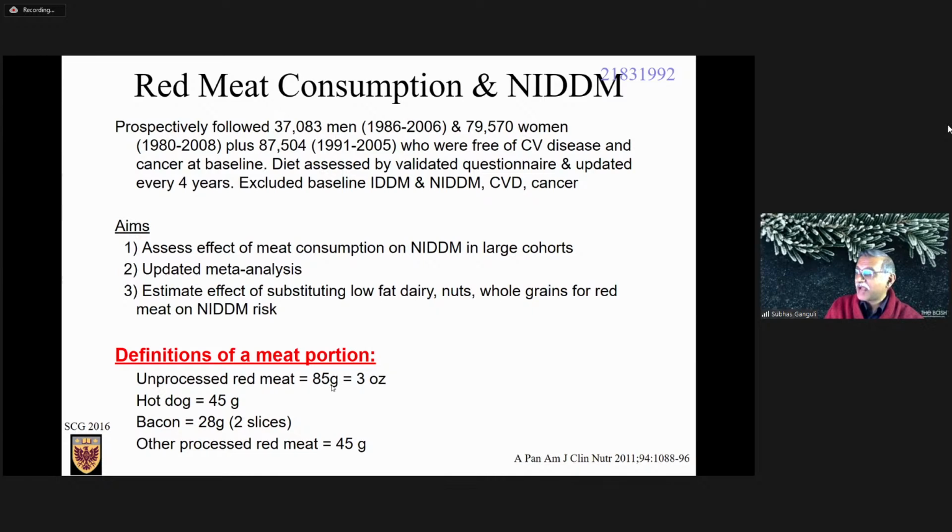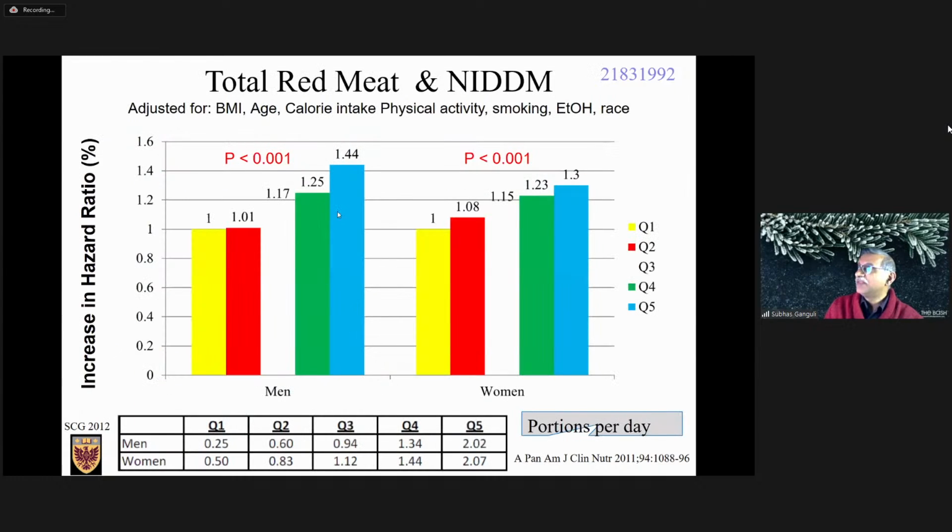I've talked to you about meat and colon cancer, but what about other aspects of meat? 1 portion of meat is 1 hot dog or 2 slices of bacon. This shows people's meat intake. Q5 means quintiles. Quintiles means 20%. If you're in the top 20% of meat intake, you have a 44% higher chance of diabetes. I just told you about colon cancer. Now I'm talking about diabetes, and this is adjusted for all the usual stuff. So for men, if you're having 2 portions of meat a day, which is only 6 ounces of meat a day, you've got a 44% increase rate of diabetes. If you're a woman, you've got a 30% increase rate of diabetes.